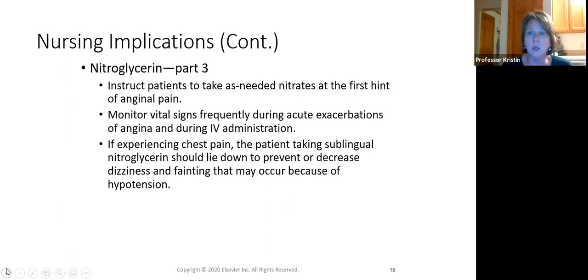Monitor your vital signs. It's so important. You need to take a blood pressure pretty frequently, Q15, Q30. Once they get a little more settled, you can maybe take it a little longer in there, but definitely watch the blood pressure, because if you bottom their blood pressure out, if you take their blood pressure too low, the patient can actually cardiac arrest and code, because with being super hypotensive, they're not going to perfuse. So it's so vitally important that we watch that blood pressure and the heart rate.